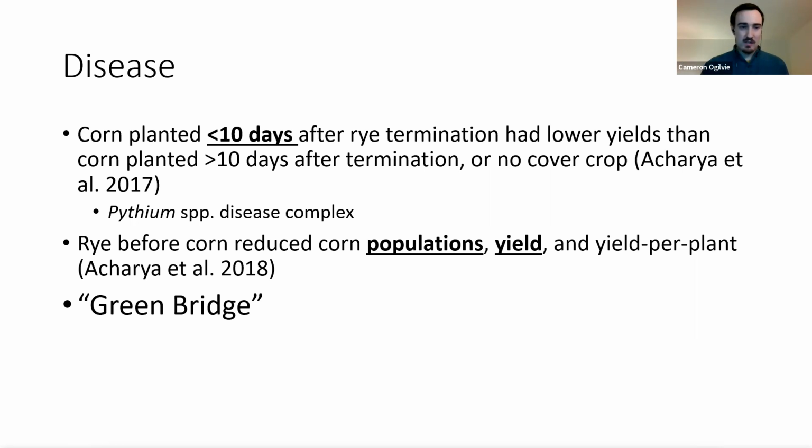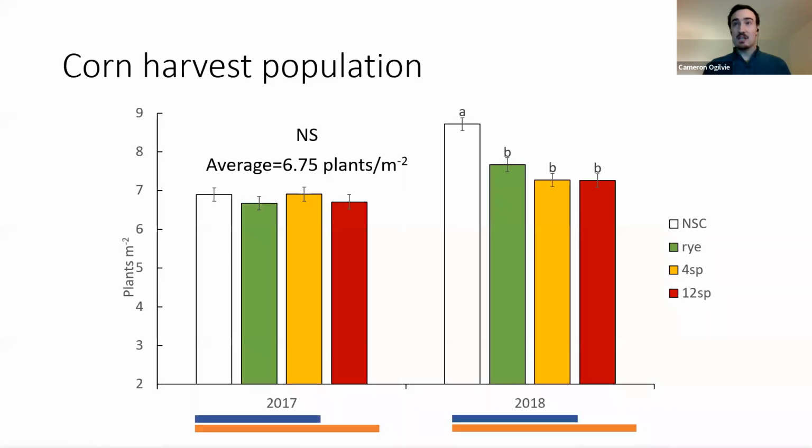And so that's what these folks found: rye before corn, when it was terminated less than 10 days, reduced corn populations, reduced yield, and reduced yield per plant. And as we mentioned at the beginning, we terminated our rye cover crop, all our cover crops, about a week before corn planting. In year one, we didn't see any change in corn population following those cover crops compared to no cover crop. But in year two, we saw a clear reduction in harvest populations compared to no cover crop.